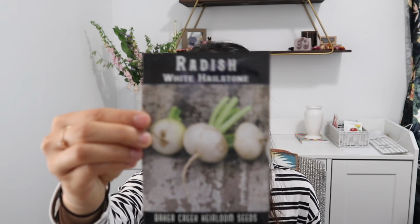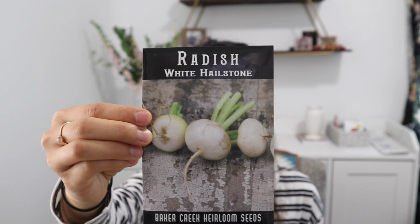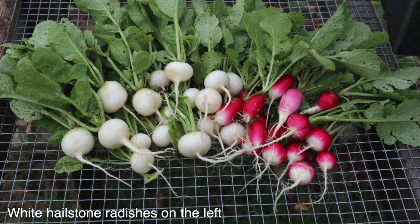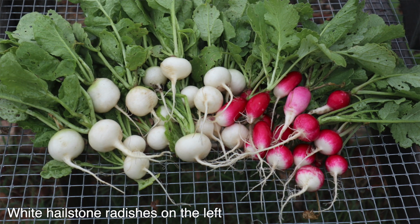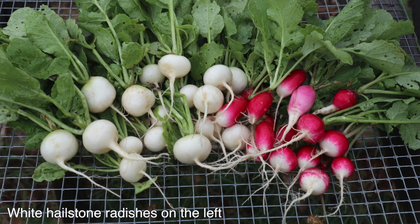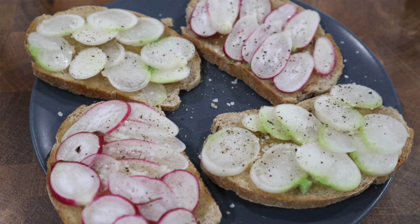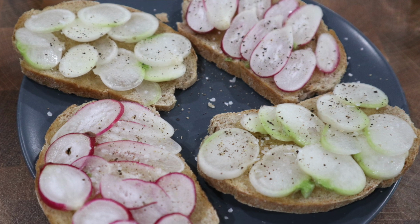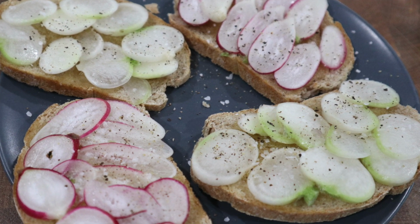First, I have the white hailstone, which we actually grew this spring for the first time, and I really liked it. It didn't get pithy at all. Every single radish was completely smooth inside, and they have more of a mild flavor, and they're very crisp. I really liked them, so I bought another packet of these because I pretty much used up all of our radish seeds this spring. We grew a lot of radishes and it's definitely been our best year for those. So I'm just restocking on a few things.